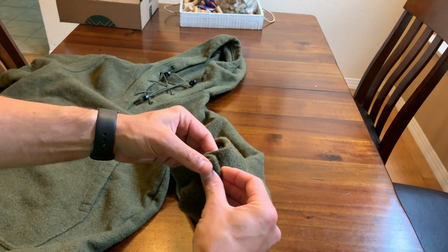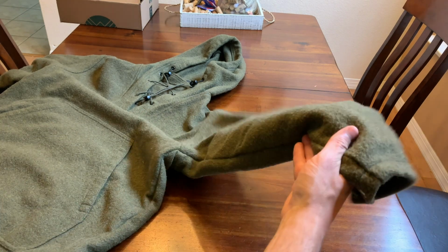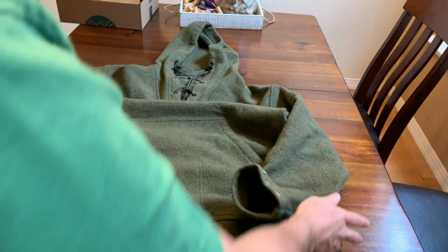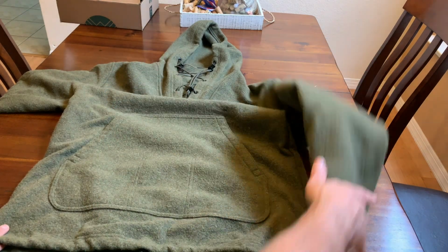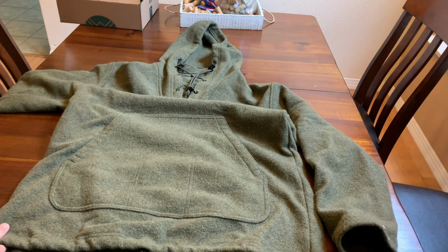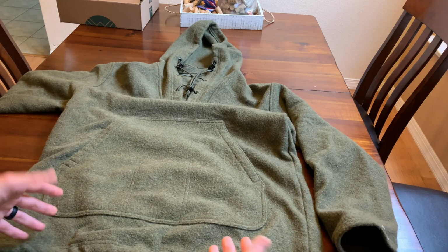One, you can go two. And again, this just prevents cold air from getting up into this. So if you do all of those things, you cinch down the waist, you cinch down the neck, you cinch down your sleeves, you're keeping a lot of body heat inside this Boreal shirt, which makes it very warm.